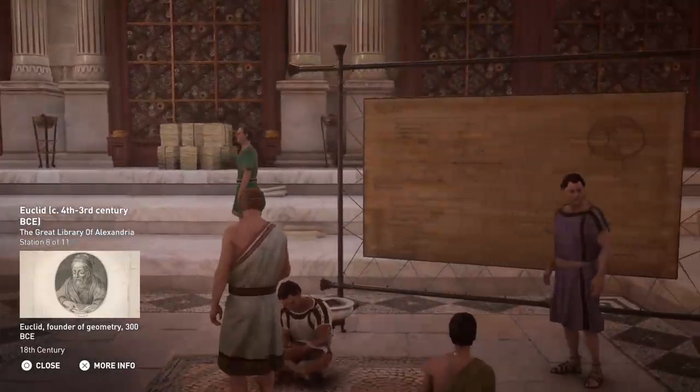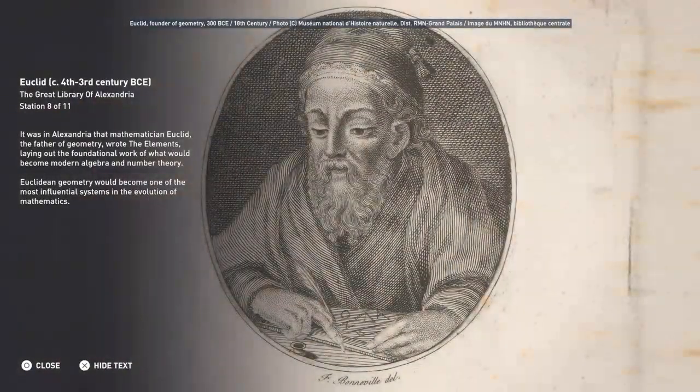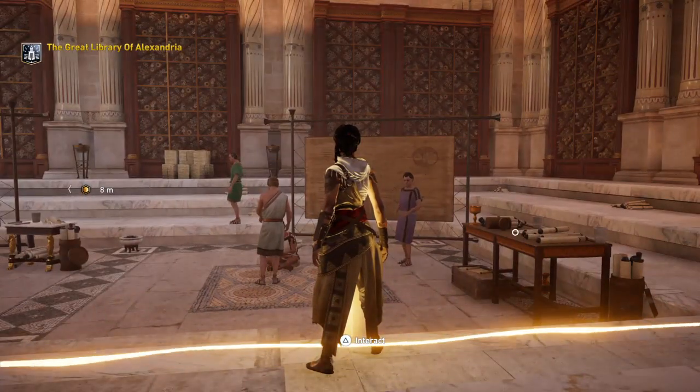It was in Alexandria that mathematician Euclid, the father of geometry, wrote the Elements, laying out the foundational work of what would become modern algebra and number theory. Euclidean geometry would become one of the most influential systems in the evolution of mathematics. Huh. So he is the founder of geometry, huh? Damn.